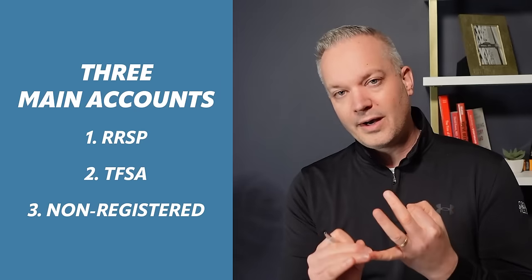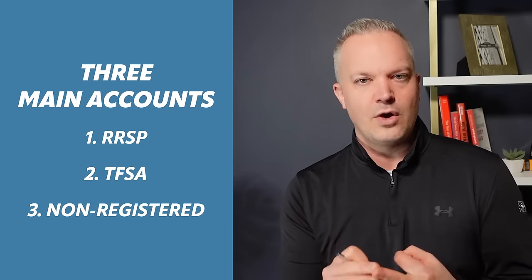Now there's a lot more. There's a LIRA, and then when you convert it to a LIF, your RRSP goes to a RIF. There's a lot of different types of accounts. A lot of you have defined benefit pension plans, defined contribution plans, profit sharing plans, RCA accounts. There's a multitude of accounts out there, but for the majority of you, those are the five major ones. Your three major ones are the RRSP, TFSA, and non-registered accounts.